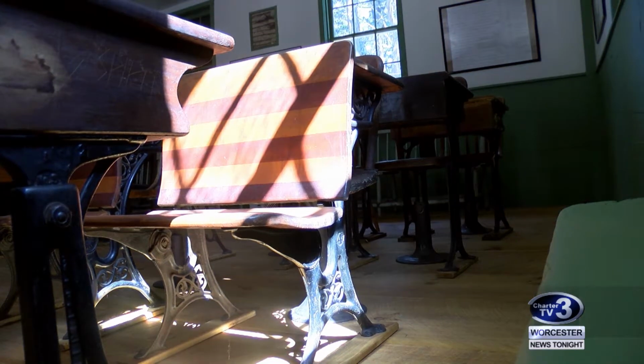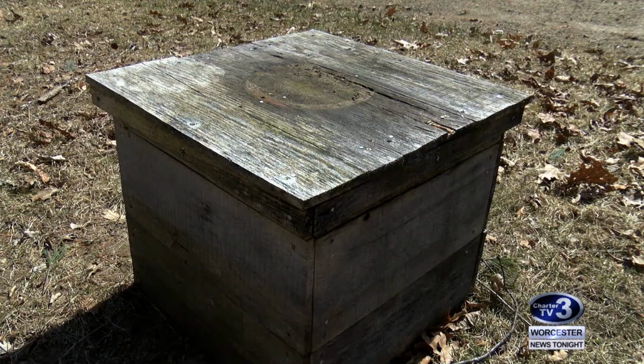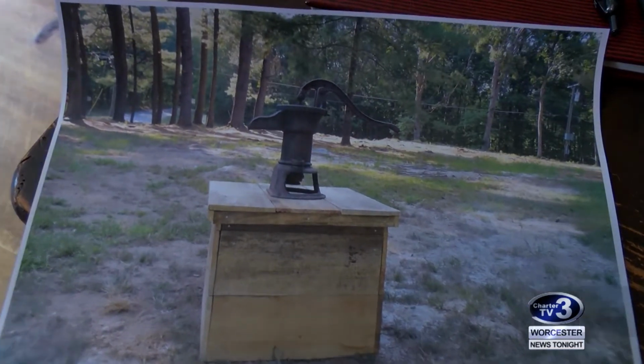The Historical Society says this is one of the oldest one-room schoolhouses in the country. Member Walter Baker says the iron pump added to the authenticity and hopes it'll be replaced. I hope we could retrieve it. We have an excellent police department here. But again, who knows? It could possibly be on its way to auction. I find it quite offensive.